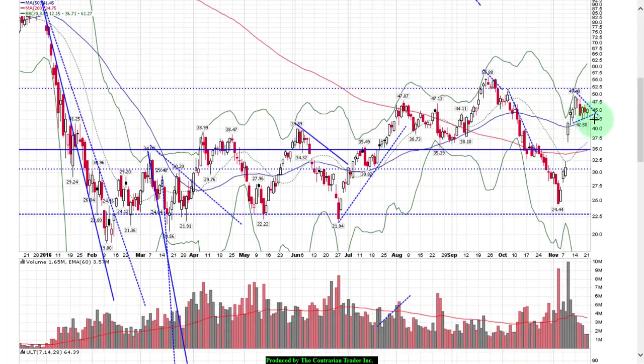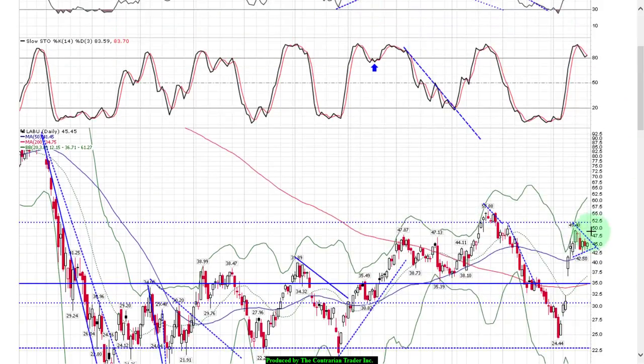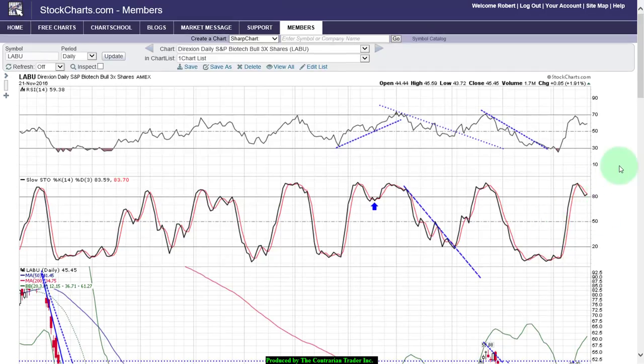LABU, we're in a triangle formation. These shares can be bought, folks. Just use a stop loss right below 42.50. You can add more on a breakout above, let's call it, $46 per share. Stochastics are hooking up. I like the chart. Good setup here.